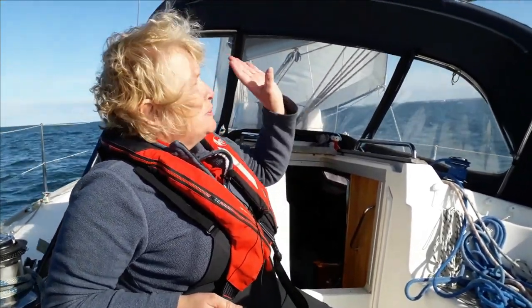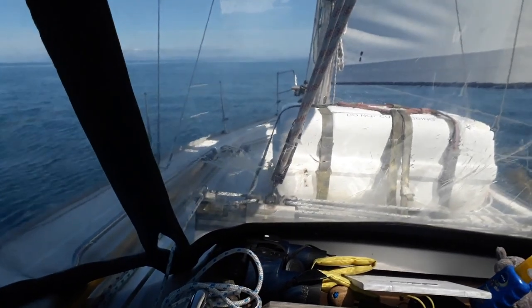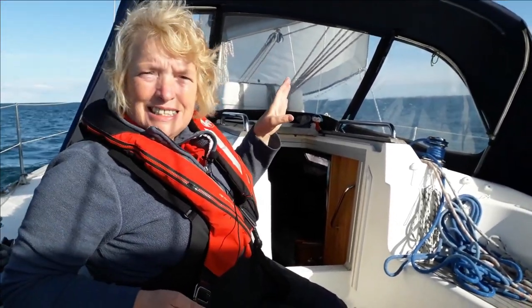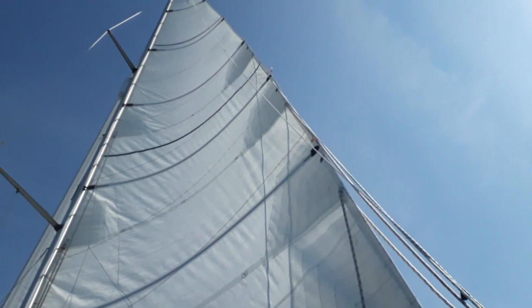We've got one reef in the main, but we're going to try and improve our close hauling. Because the sail is on the starboard side, I'm going to be bringing the traveller over to the port side. I'm going to be tightening up the kicker so that I'm bringing the boom down. What's that going to do? Well, basically, it's all about putting twist into the sail, or taking it out. And what we're looking for is we want all our telltales flying.